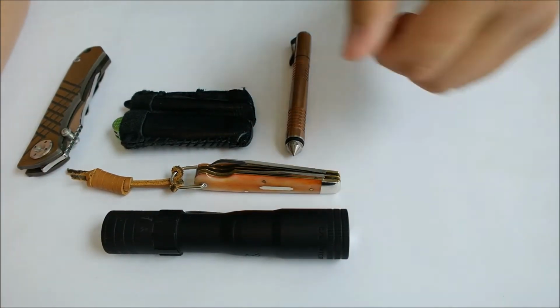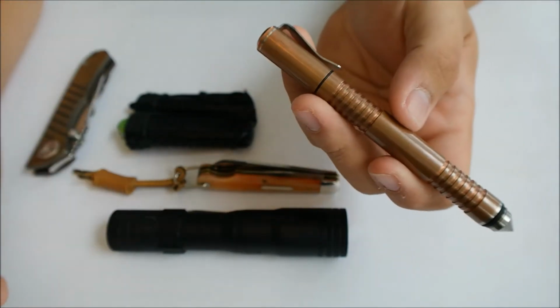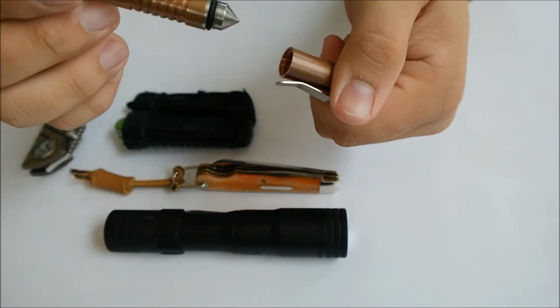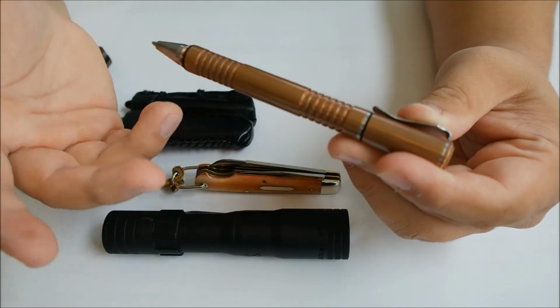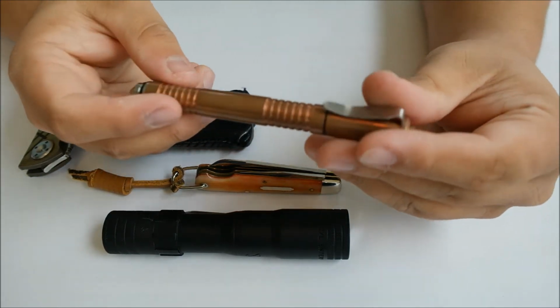Next, you'll probably have just seen my EDC pen video. If not, you should go check it out. But this is the Matthew Martin copper pen. I've been really getting into the copper carry lately. I actually have a copper Zippo, you might have seen in one of the previous videos. I have stopped carrying that. It's gotten annoying, but I still like having it in the collection.